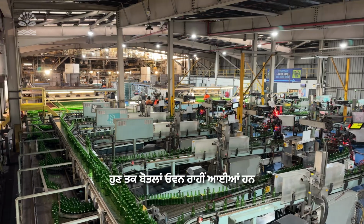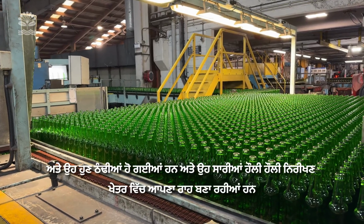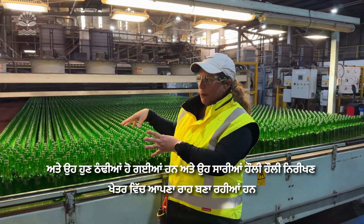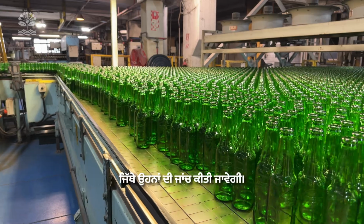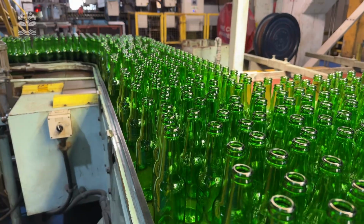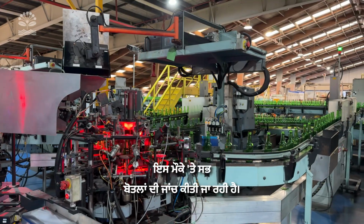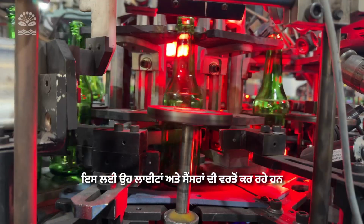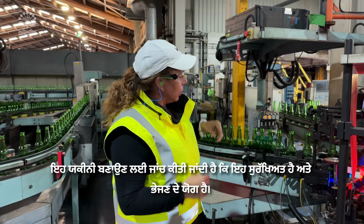So at this point here, the bottles have come through the oven and they've now chilled down, and they're all just slowly making their way around into the inspection area where they'll get checked out. So at this point here, all the bottles are being checked. They're using lights and sensors, and it's checked to make sure that it's safe and it's good to go.